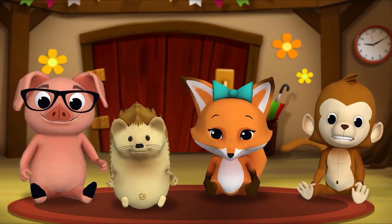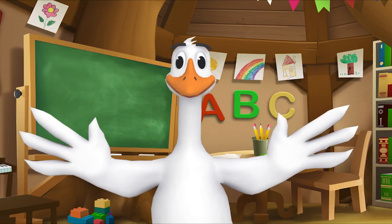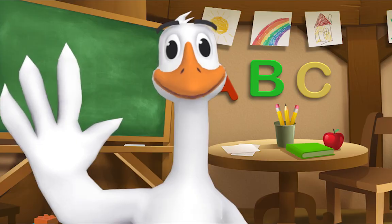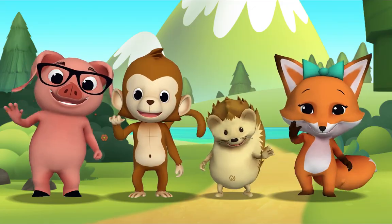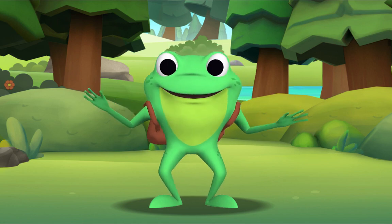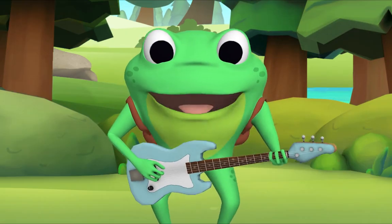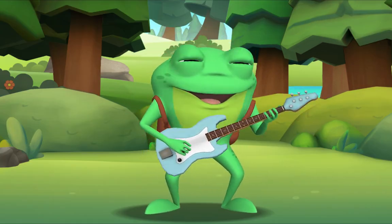Thank you, Mr. Goose! Thank you for reading with me. Kids, it's time for a sing-along with Mr. Frog. Yay! Remember to say hello when you see him. Hello, kids! Hello, Mr. Frog! I'm going to teach you a song called Hush-a-bye, Baby. And look what I have in my backpack. An electric bass. I'll sing the song first, then you sing along with me. Okay, let's begin.